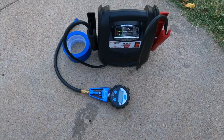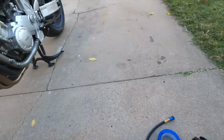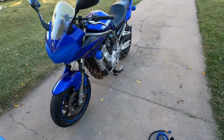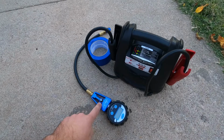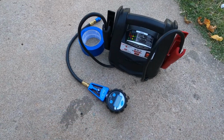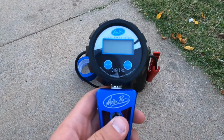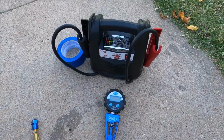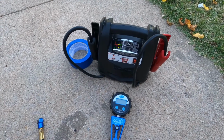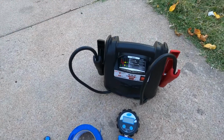So this is really all you need to get your bike ready to be track prepped, as long as your chain, your brakes, your tires are in good shape. So I have my tire pressure gauge. I would highly recommend getting a high quality one. These Motion Pro ones work really well, but they're $100, so they are pricey. But I would recommend a high quality digital one. The analog ones are not always very right. And then obviously the tape we've been using.